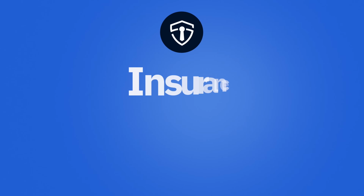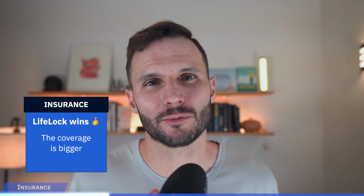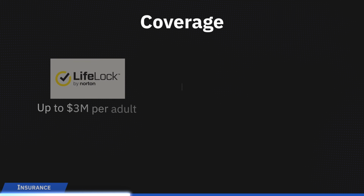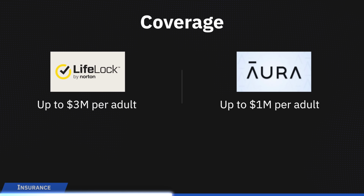Moving into insurance coverage, a lot of people are looking at Aura or LifeLock for the peace of mind that they would get with a healthy insurance policy against identity theft. So interestingly, while my preference usually leans Aura over LifeLock, I gotta say LifeLock currently wins on insurance policy. And that's because LifeLock offers up to $3 million per adult compared to Aura's $1 million per adult policy.